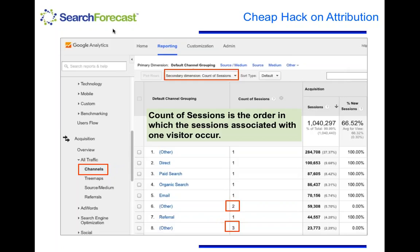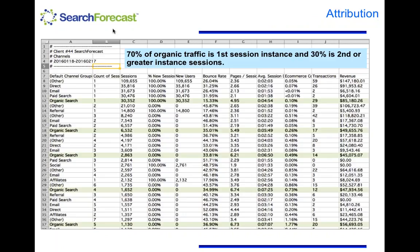And so essentially, inside Google, under channels, you'll see up the top secondary dimension, count of sessions. If you filter channels by this for any date range, Google will drop the count of sessions. And you can go through and add them up, and this is how we do it. You export that file from Google Analytics in a CSV. It will give you what I'm showing you here. And you can go through a simple data sort. You'll be able to find out all the different sessions that drove attribution.